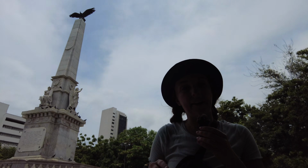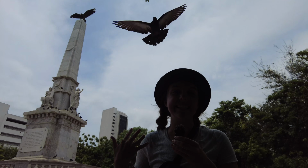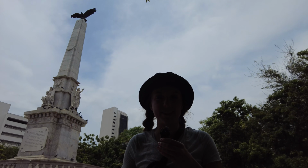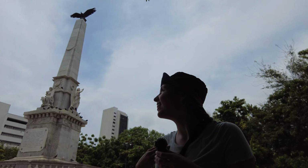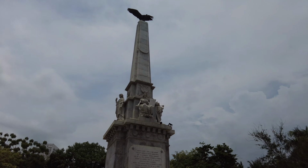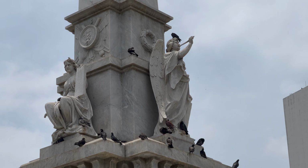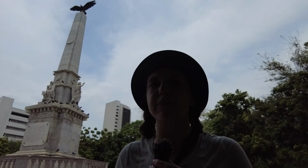We are at Centennial Park, which was created to celebrate 100 years of Cartagena's liberty and freedom. A bird just went right over your head. It was crazy. Speaking of birds, there's a bird right up there on that monument, which is a condor, and it's a symbol of freedom and liberty, which is quite fitting for the park's meaning.